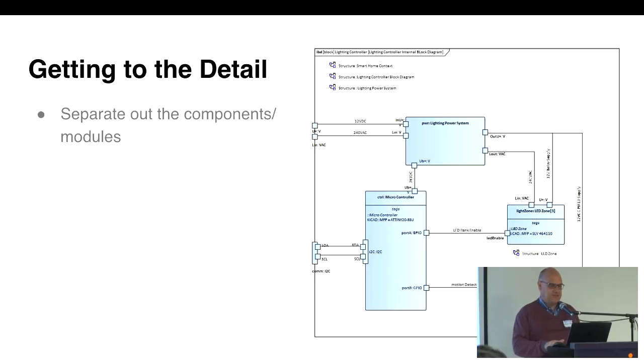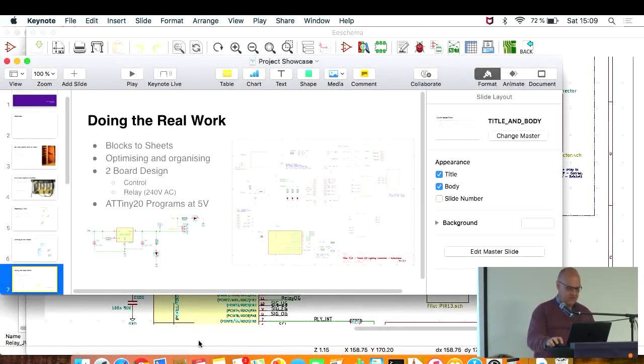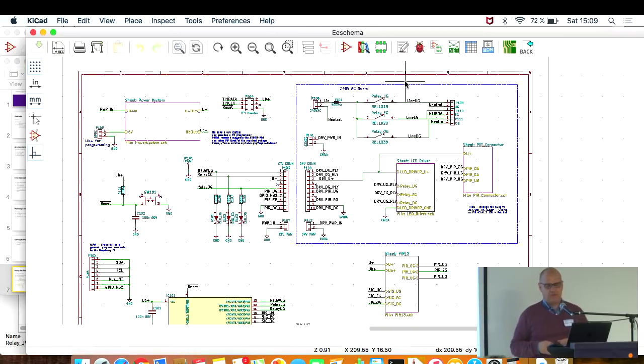But of course, as much as I like SysML and modeling things in it, it really doesn't feel like you're getting anywhere until you get into KiCad. Then it feels like you're doing the real work. It's hard to read this, but basically, looking at other projects in this sort of area, and also from my background, I realized I needed at least two boards. I wanted a board for the 240 volts and then a control board. The 240 volt board I was also referring to as my relay board.